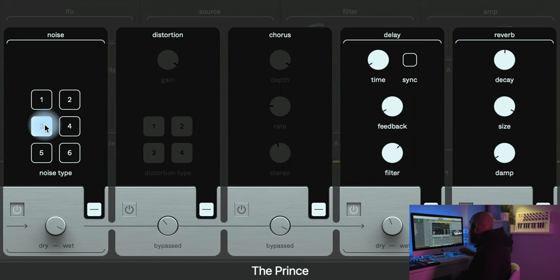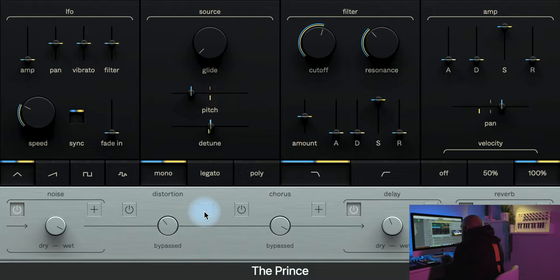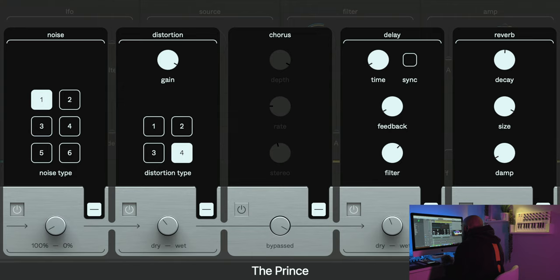But we'll go over to the distortion section. Hit that plus tab again. All you gotta do is turn on distortion, and you can play around with the distortion. You have four different distortion types. And you even have a gain knob here for your distortion.